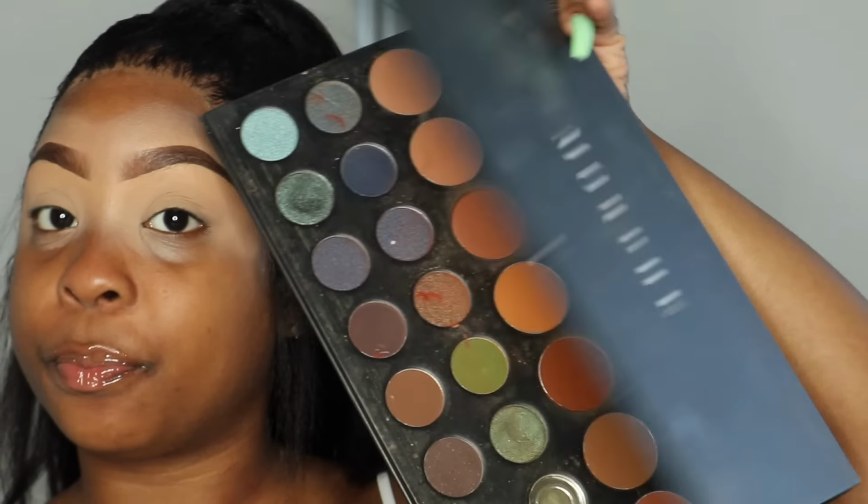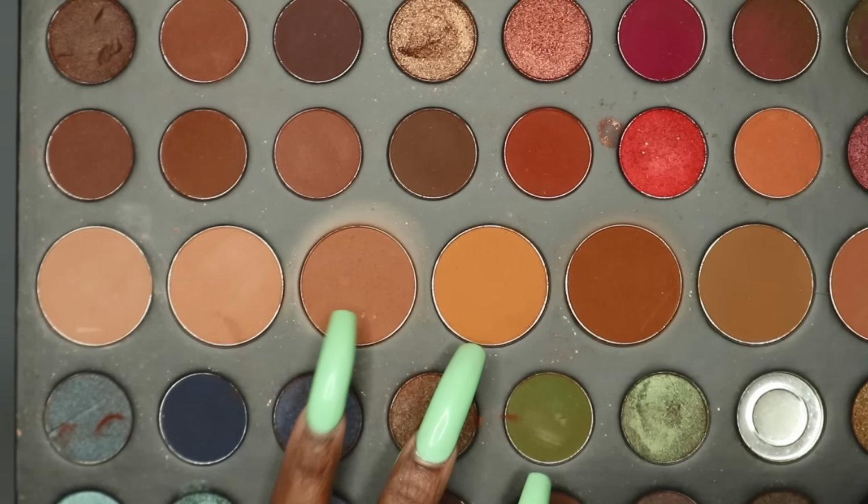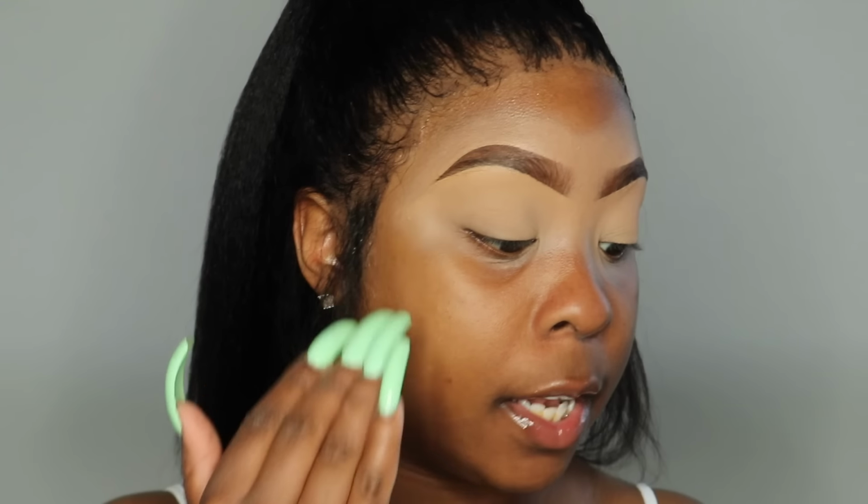So the first shade that I'm going to use is this shade here, and I'm going to take that all over my crease, my top crease, and I'm just going to blend that color out. It's a very neutral brown, so.